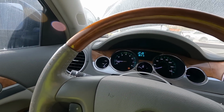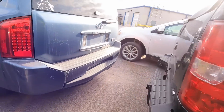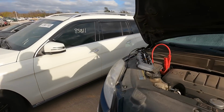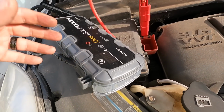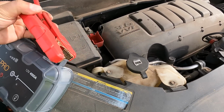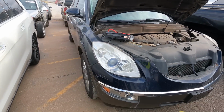Okay, guys, I like this one. Trans fluid is good. Oil looks good. It fired right up. It runs great. It's got good tires. I mean, what more do you want? That doesn't guarantee you that. And it's holding almost 12 volts already, and we literally just started, so the battery may be good still. This obviously doesn't guarantee you anything, but you might just get lucky on this one, guys. I am going to keep this one on my watch list.